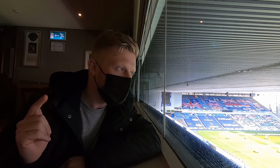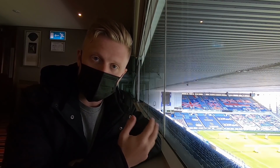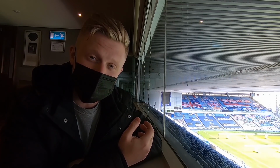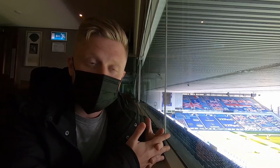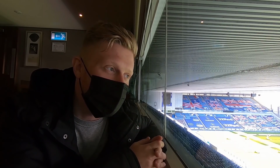So let me take you back to where it all began for the boys in blue. Rangers were formed in 1872 but didn't actually play their first game at Ibrox until 15 years after that in 1887. There it is, the Bill Struth main stand. He served the club for 34 years and 26 days. In that time he won 18 league titles, 10 Scottish Cups and 2 League Cups.